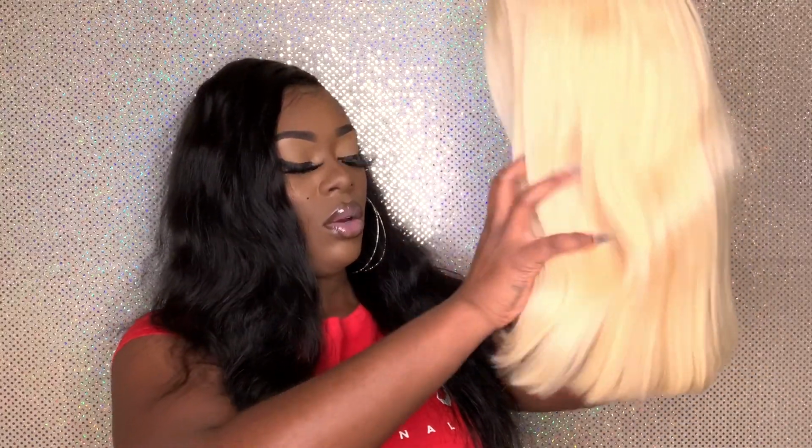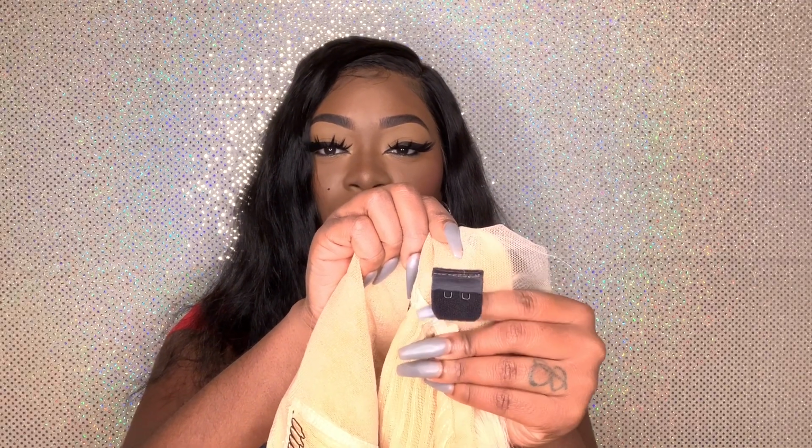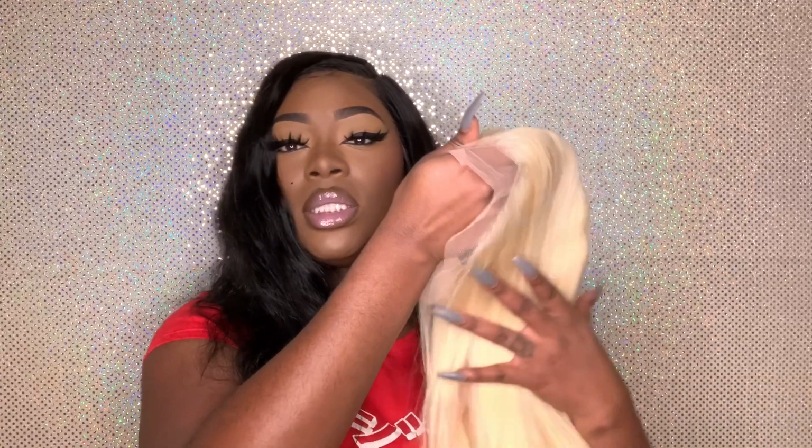Anyway, this is the baby right here. Like I said, she's supposed to be 14 inches, which doesn't quite look it, but that's fine with me. As you can see, they already have these elastic bands on the inside, which I'm definitely going to be removing because I do not use elastic bands at all. It comes with two combs, a comb here and a comb here, and like I said, it's 13x6. It also has the adjustable straps right here in the back. So yeah, this is the wig, you guys.